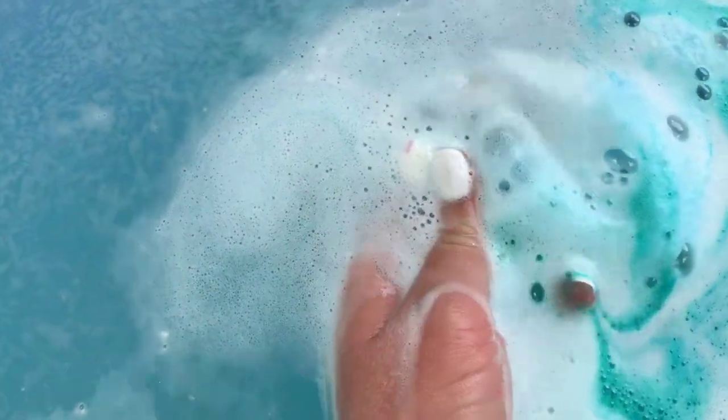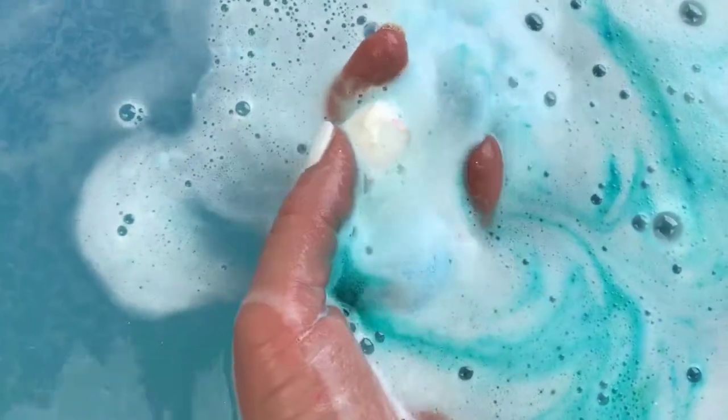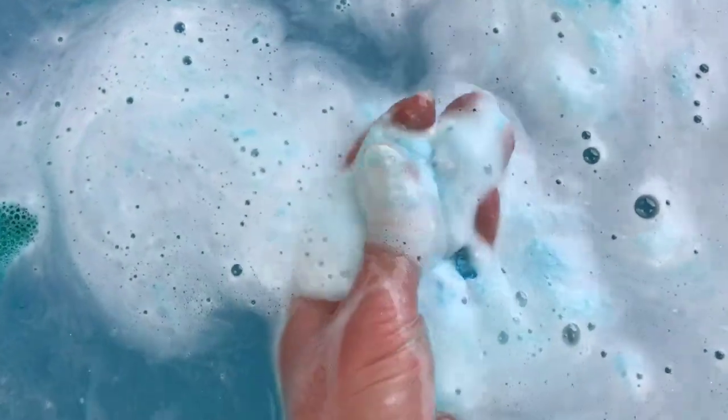And her bombs are not even $5. You could put three or four in a little gift bag and make it a really nice gift. Get another item too, and it would make a great little gift because they're so cute, and they smell good and they're pretty.